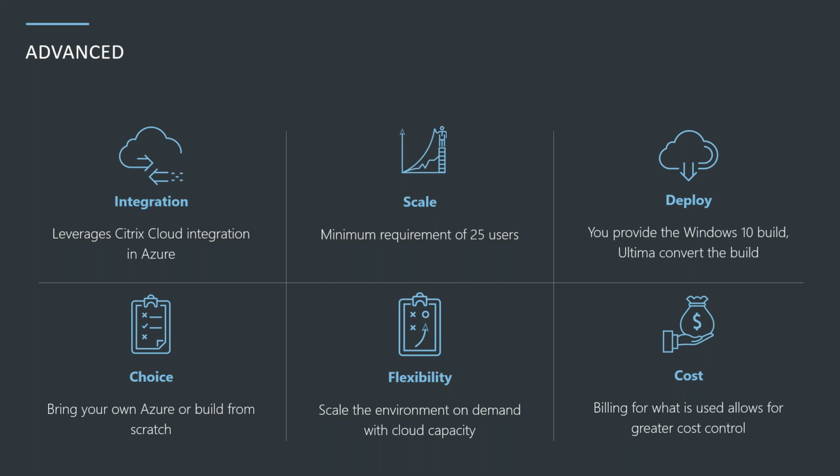It's just that's the minimum kind of costing point, if that makes sense. So what we're looking at doing here is being able to deploy a customized, well, your customized Windows 10 image. So you can provide the Windows 10 image. It can be built to your specification with your applications on it. We will then convert that into a build that is capable to be run within the Citrix environment. And then we'll deploy it out for you.